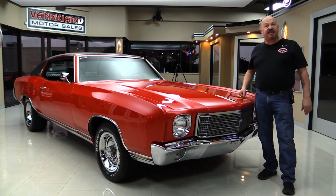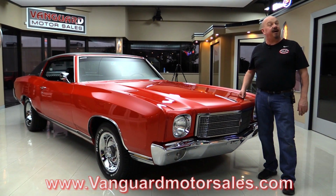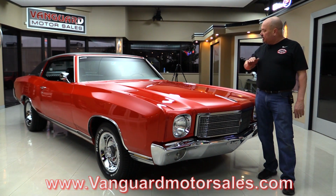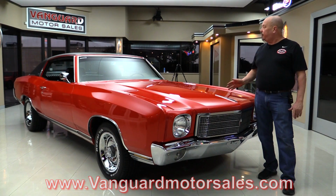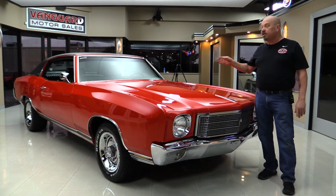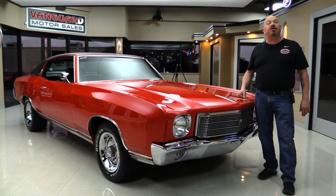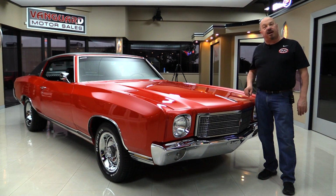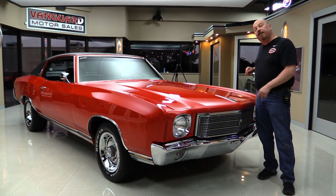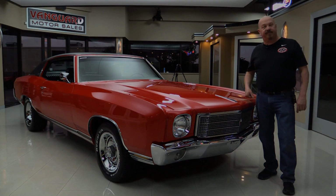So go to our website at vanguardmotorsales.com. We're gonna put it up on the lift so you can check out the underside. We're gonna pop the hood and take a look at that 454. We're gonna look at the bucket seats. We're gonna look in the trunk. We're gonna show you everything you need to see so you can make a great decision on your Monte Carlo investment. So come on up and we're gonna fire this beast up.